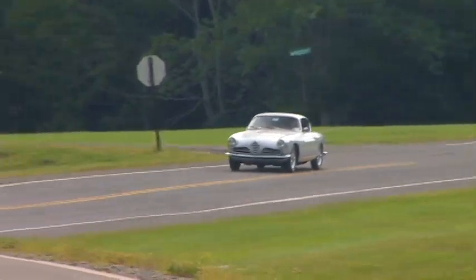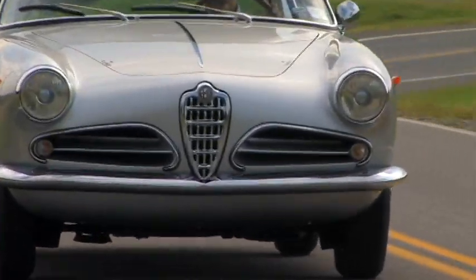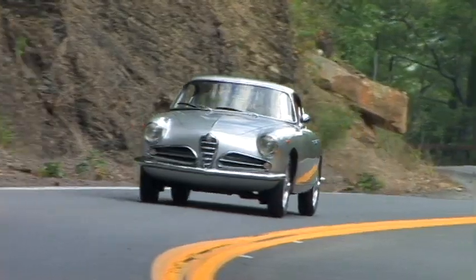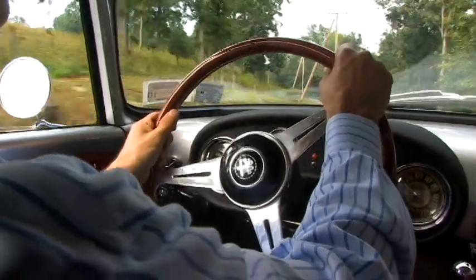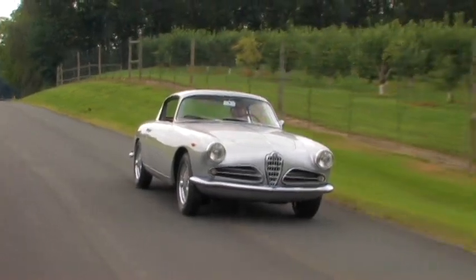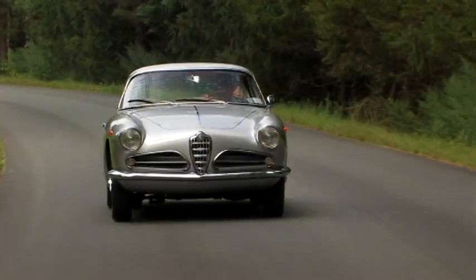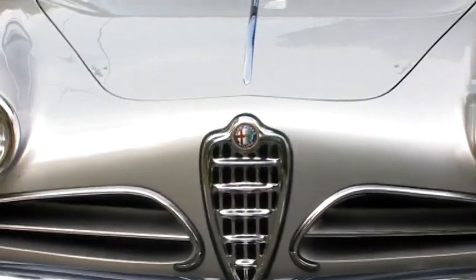With its free-revving engine and close ratio box, the car is an absolute delight to drive. On cam and rowing the shift, I feel like I'm at Le Mans. Cruising comfortably at 70 miles an hour, I imagine I'm on my way to Lucca to meet Sophia Loren. With its decidedly Italian good looks and period charm, it leaves a trail of smiles wherever it goes.